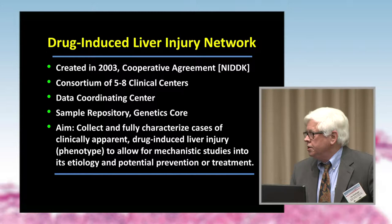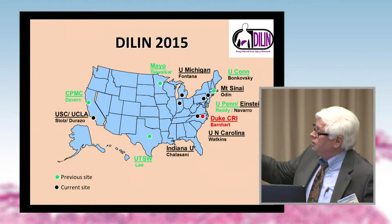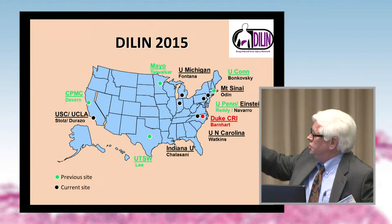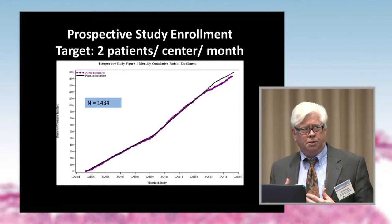Here are the centers that have been involved, and we've gone through several recompetitions. They've been open, so we have new centers. These are the centers we have at present in black. There are 6. If you notice, the one in California, it's floating out to sea. It's moving to the left there. And the ones in green are the former ones. So the DCC is at Duke. It's been a great group. All the experts in drug-induced liver disease have been involved. It's been very exciting. And here's the enrollment. We targeted to have 2 patients per center per month, and we've been right on target. We have a dip every time we recompete.